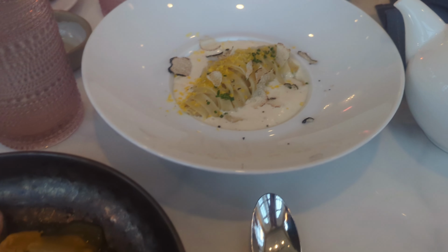I guess it's more white truffle season right now because it had white truffles on it, and it was leaning towards more of that flavor profile. I remember the waiter said, it's really rich, so you'll definitely want to share it. It was rich, but I think I ate it all. I was fine with that. I don't think you could eat more than the portion they gave, but it was really good.